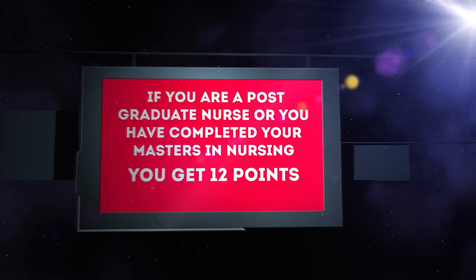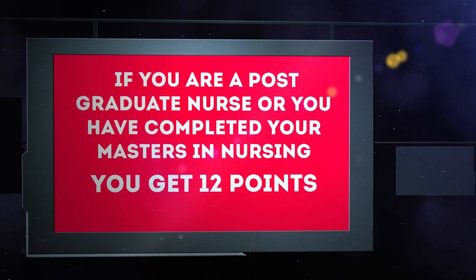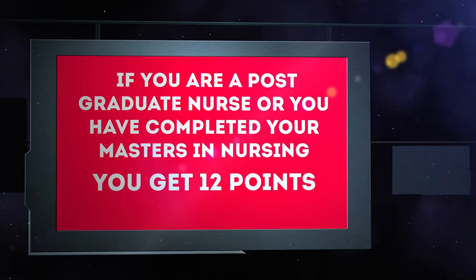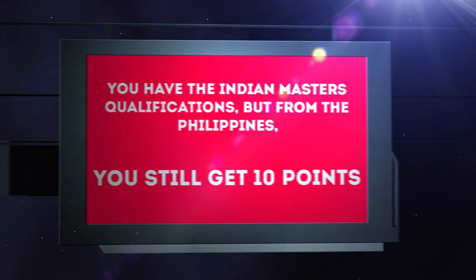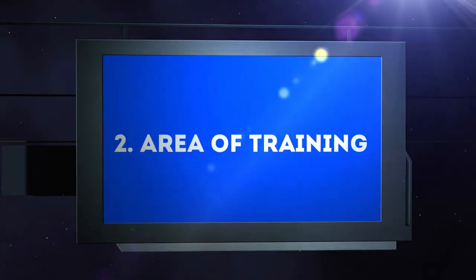Now, if you're a postgraduate nurse, or if you have completed your master's in nursing like the MSc nursing from Indian universities or institutions, you will get 12 points instead of the 10 points. But from the Philippines, if you have done masters, you will still get 10 points. The second criteria is area of training.